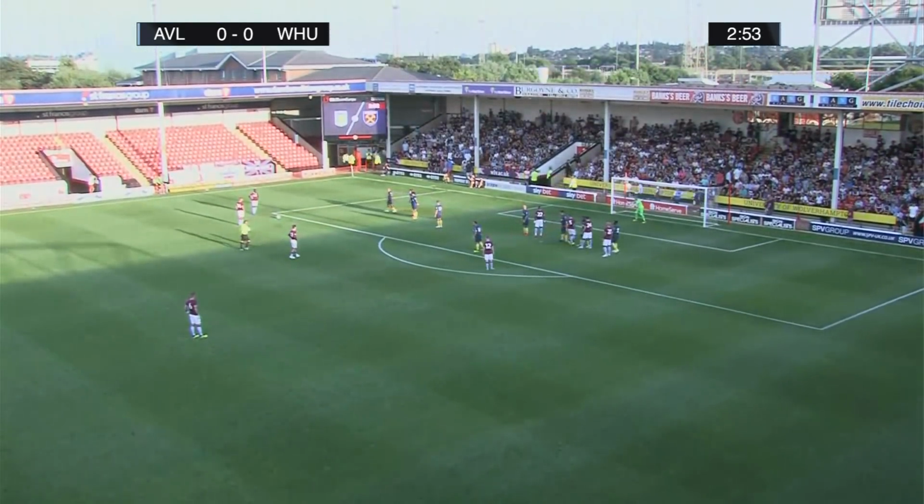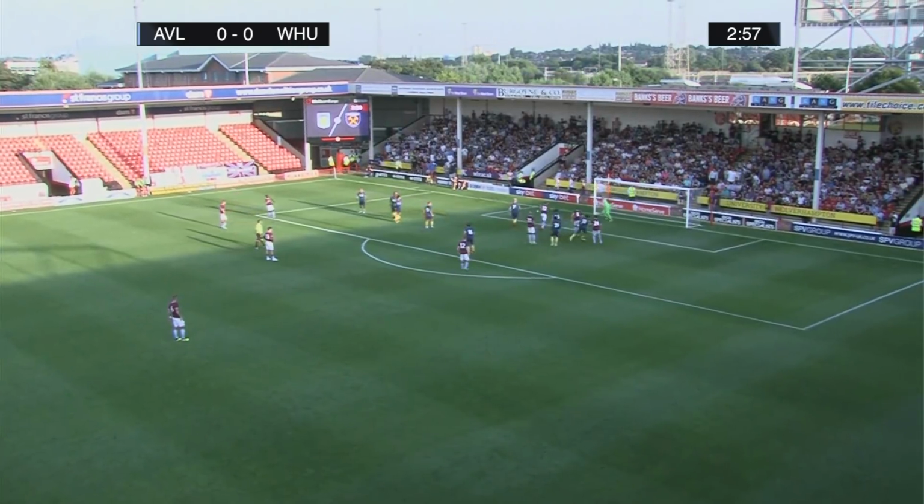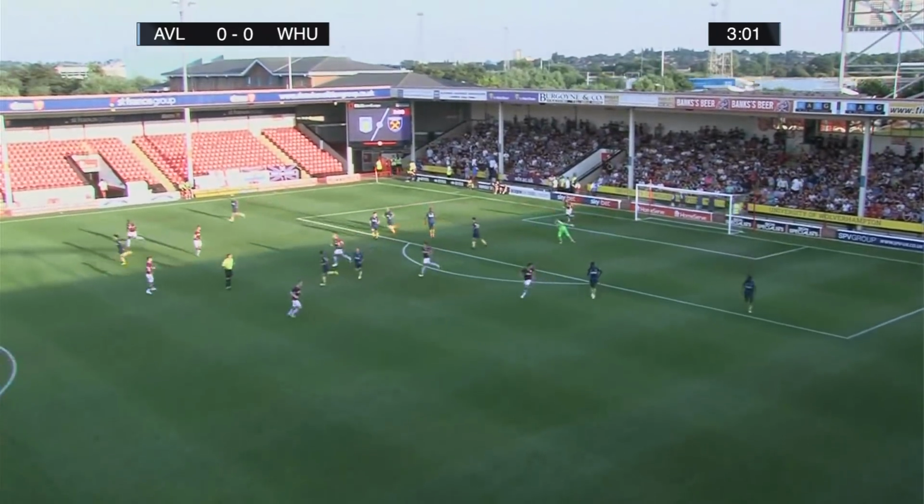Early chance here for Aston Villa. We've played close to 3 minutes. It's Adomah. Oh, heading towards that top corner, but an easy take in the end for Adrian.